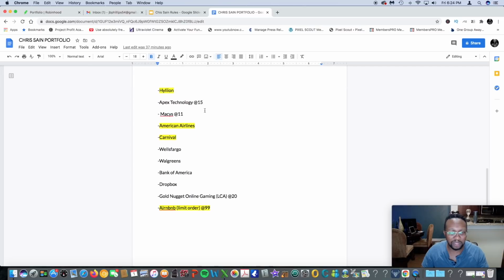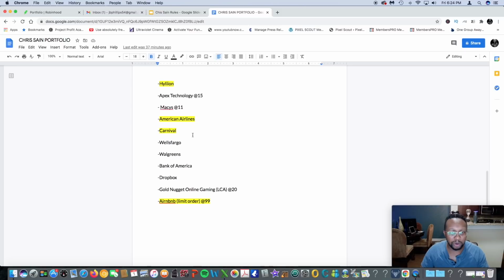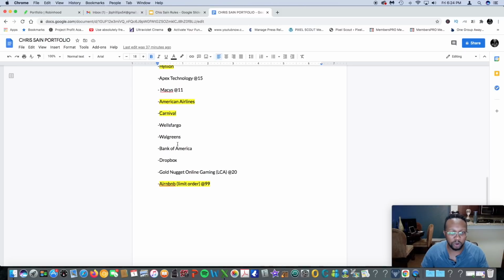The buy zone is at 15, like it could be 15.36, 15.97, as long as it's not above or at 16. Macy's, same thing, with a price range of 11. American Airlines, Carnival, Wells Fargo, Walgreens, Bank of America, Dropbox, Golden Nugget Online Gaming, which used to be LCA, if you guys know. The buying zone on that is 20.